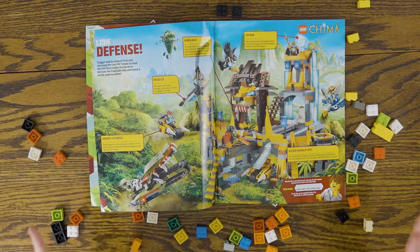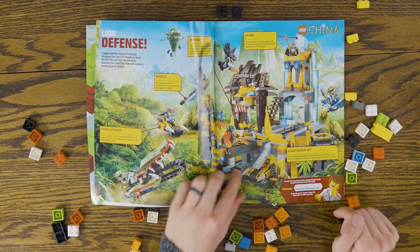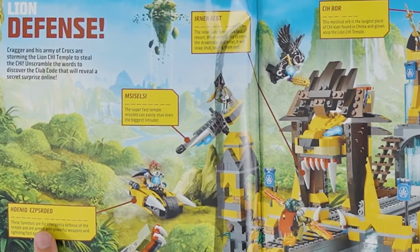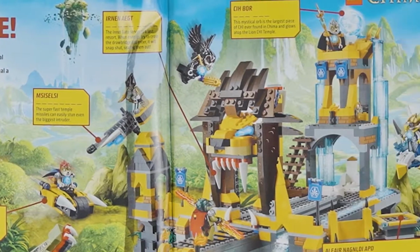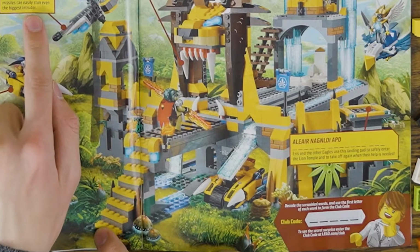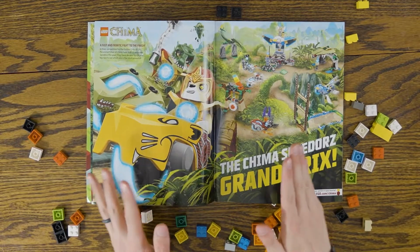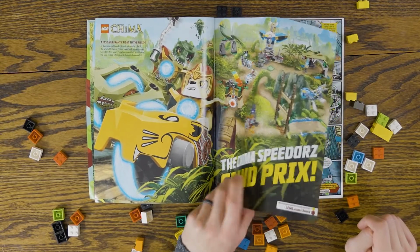Great. All right, we have a really sweet Lego Chima set here. I like the lion gate there. And some scrambles. Hidden speedors, missiles, inner gate, chi orb, aerial landing pad. All right, I guess I get a pass. Well, that's a neat set, and it's still Chima. All right, we have a close-up on the speedors. I guess those must have been pretty big, like with the big wheel. I never had a speedors set.